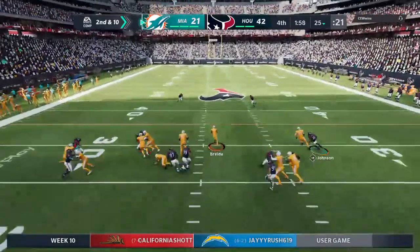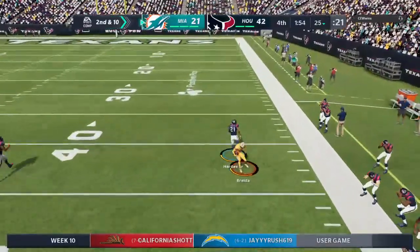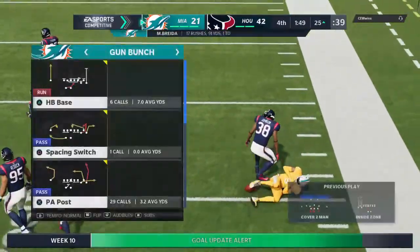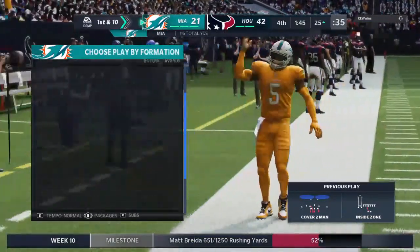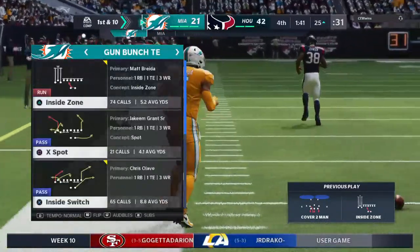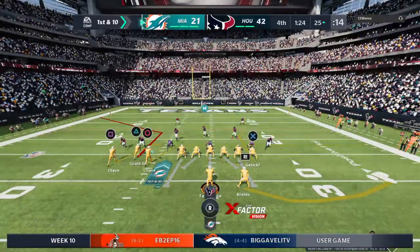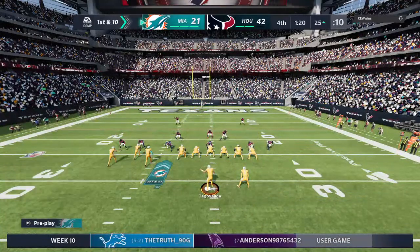They stay on the ground. Again, it's Breida. He finds an opening past the 40. And they will finally get him to the ground at the Texans' 25-yard line. A big play there for the Dolphins. Even 50 yards on the ground. And a Dolphin first down. Exactly 50 yards on that last play as they go from their own 25 to the other 25 for 1st and 10.